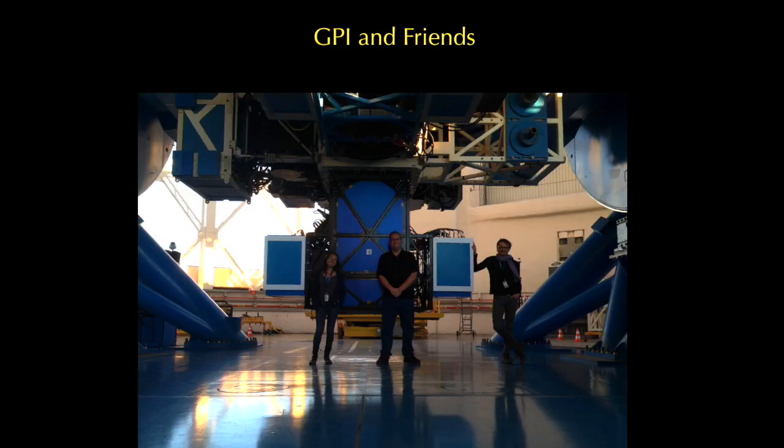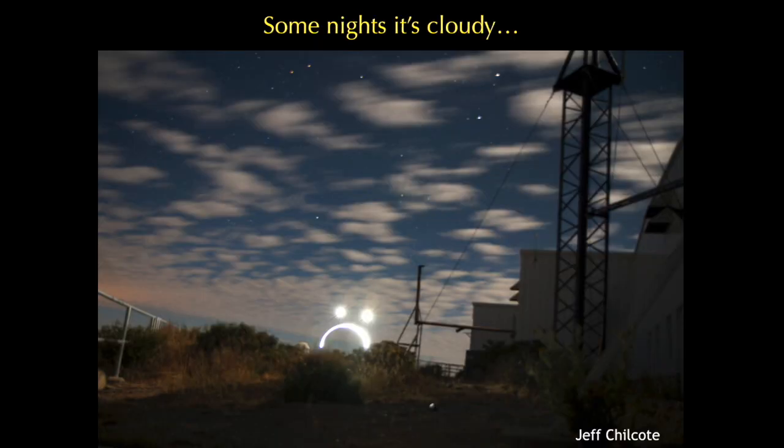And just before we observe, we all go to visit GPI here, hanging off the back of the telescope. So again, this is the mirror up here, pointing upwards, and this blue box here is GPI hanging off the bottom of the telescope. It's a mountain, so some nights are not so good, and you try to console yourself with a long exposure camera and a flashlight and making frowny faces to draw attention to the unfortunate number of clouds there in the sky.